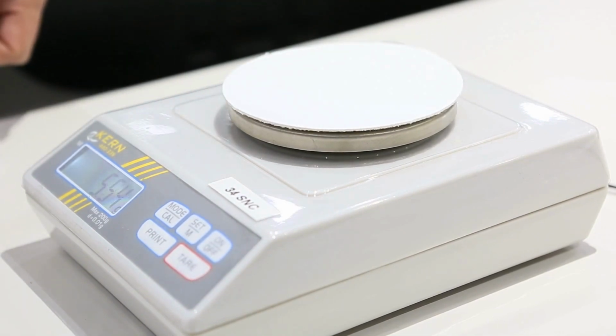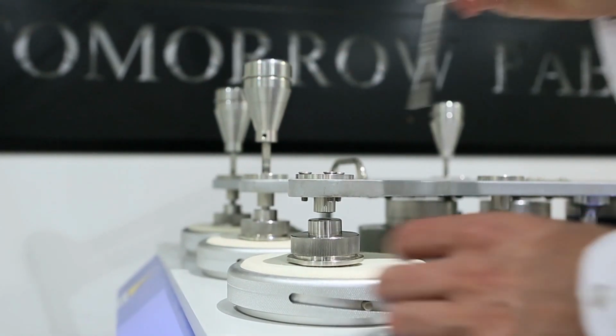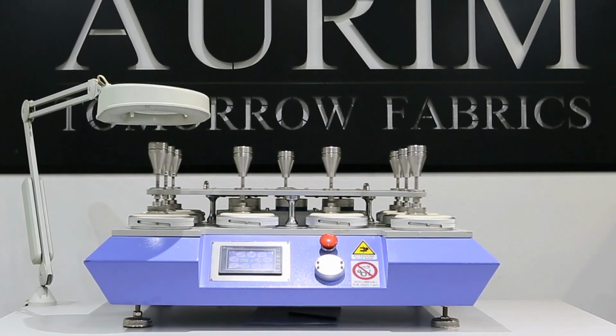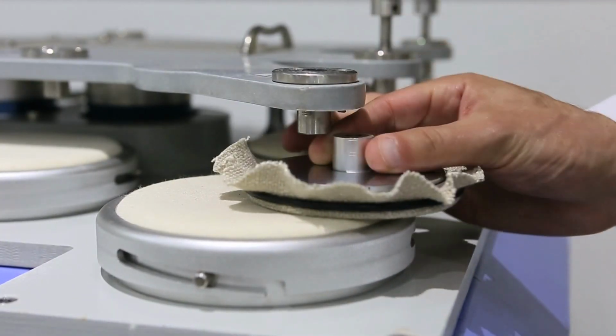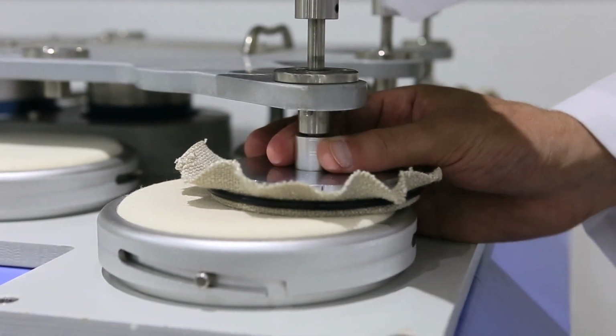After having its weight recorded, the sample undergoes its first technical measurement on the abrasion tester, which is able to determine the fabric's resistance to both abrasion and pilling. Those annoying little fuzzy balls that tend to build with time and wear.